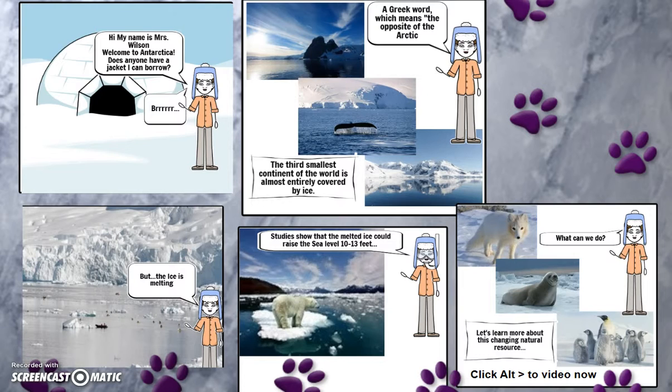Antarctica, a Greek word which means the opposite of the Arctic. The third smallest continent of the world is almost entirely covered by ice. But the ice is melting. Studies show that the melted ice could raise the sea level 10 to 13 feet. What can we do? Let's learn more about this changing natural resource.